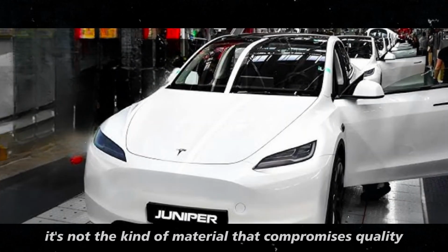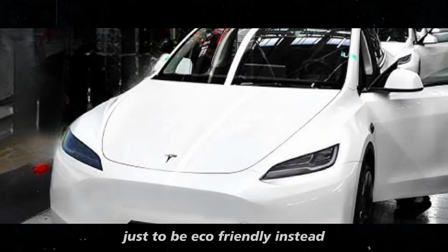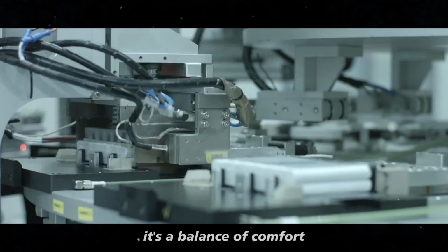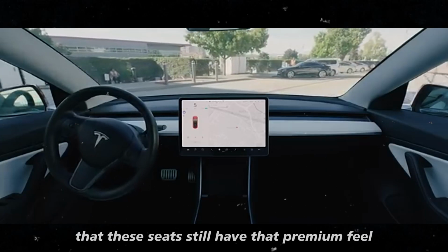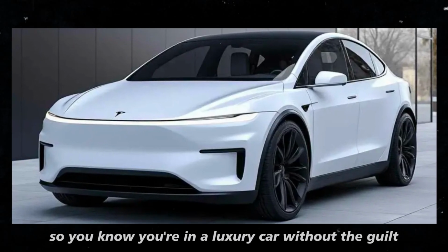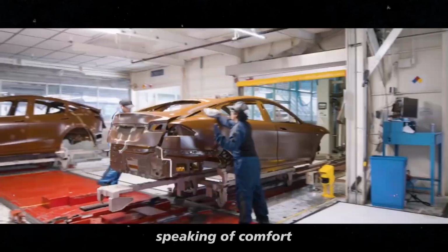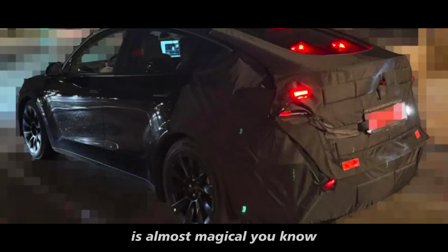It's not the kind of material that compromises quality just to be eco-friendly. Instead, it's a balance of comfort and environmental consciousness. And the best part is that these seats still have that premium feel, so you know you're in a luxury car without the guilt.